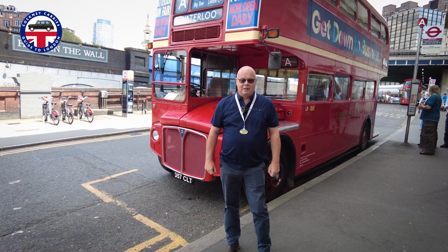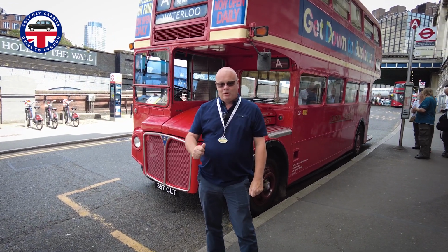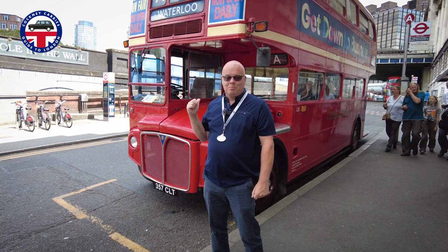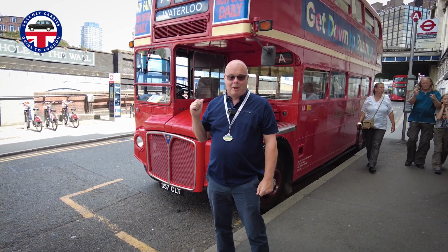Today we're doing something a little bit different. From one London icon to another, we're going to be taking a trip on this classic Routemaster London double-decker bus.